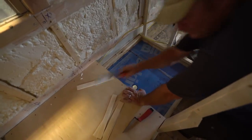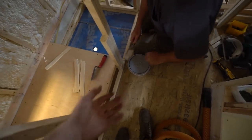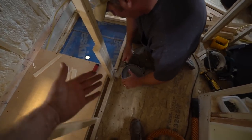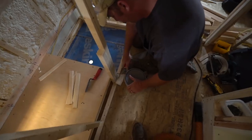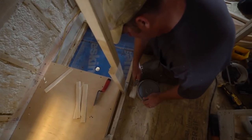So, Reed explained that this mastic stuff, for all the builders, you already know this, but for people like me who don't really know a lot about building stuff, basically it has a consistency of peanut butter. So this is going to be fun to watch, this whole process.